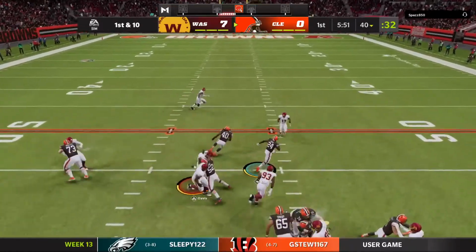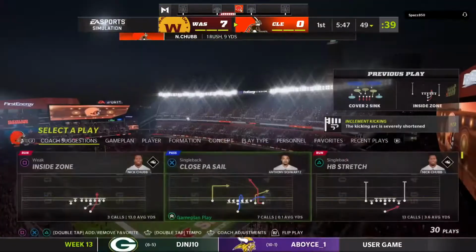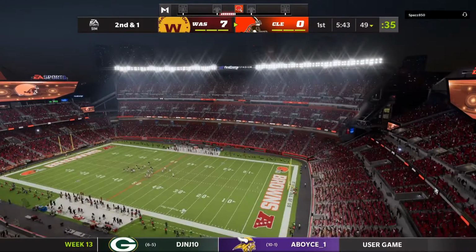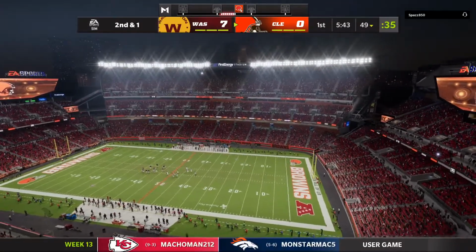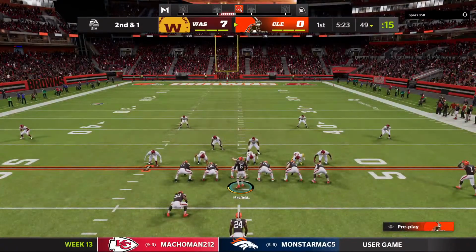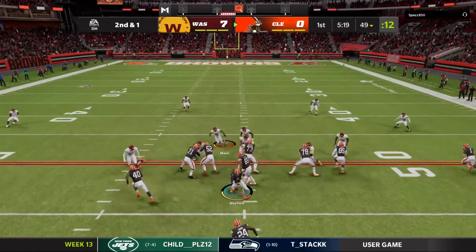Mayfield hands it off to Chubb. And he's going to get a solid gain of 9 before being brought down. 2nd and right at a yard. Well, it's time for them to be good teammates right here. And what I mean by that is possess the ball for a little while. Get at least 2 first downs. Give their defense a chance to settle down a little bit after they give up a touchdown.